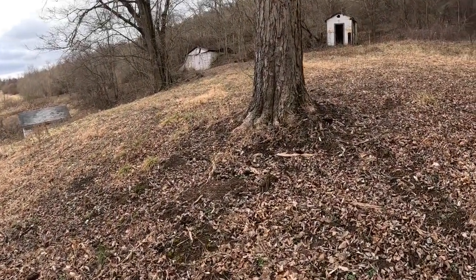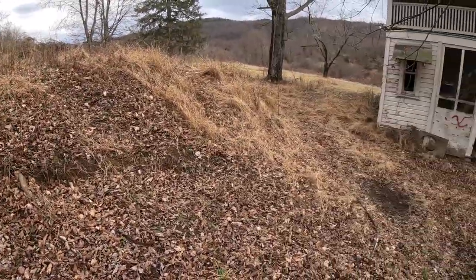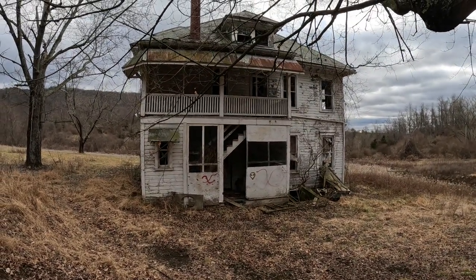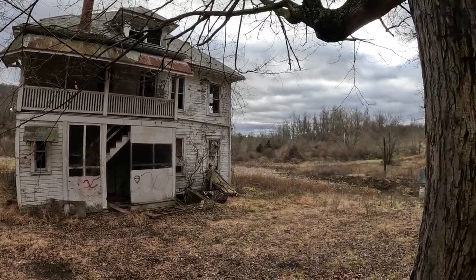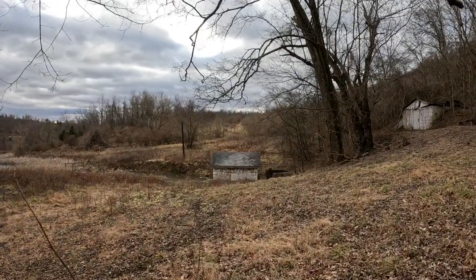Okay, I think that's it for this house. Let's see what's in the backyard. Alright, we're in the backyard. Nice view of the house. You can still see the pond from here.